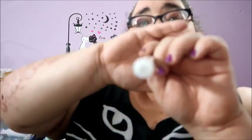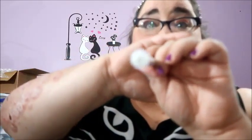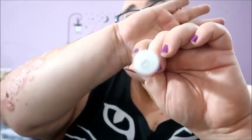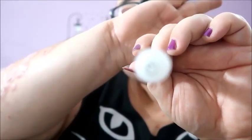What else do we got here? We've got this little Milk product, which also, I've never used a Milk product. It's a tattoo stamp. It's a smiley face one. So I'm actually probably going to give this to my daughter, because I don't think I'll be using a smiley face very much. Can you even see it? It doesn't want to focus. It is a smiley face, I swear. So yeah, that's probably going to go to her too.